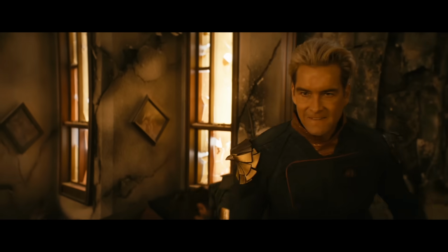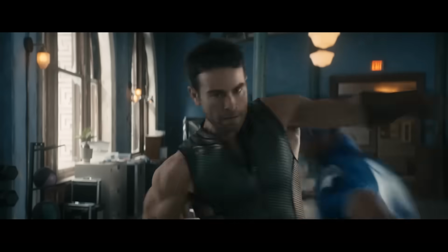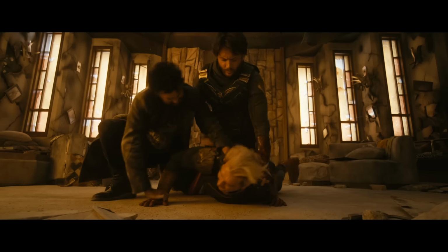That felt good. A closer look reveals an effect that's not too far away from Nightcrawler's from almost 20 years ago. In a world of hundreds of different powers, they managed to make Hughie's feel exciting to watch.